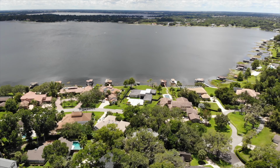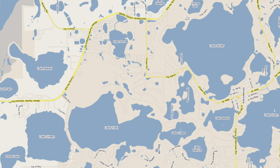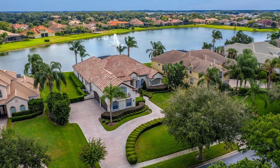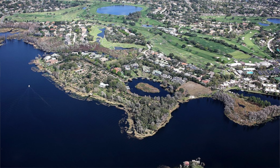Let's talk a little more about the Butler Chain of Lakes. The Butler Chain of Lakes is a connected group of 13 individually named lakes, which are connected by 32 canals that can be passed through by boat. Windermere is the home of the namesake of this chain, which of course is Lake Butler.